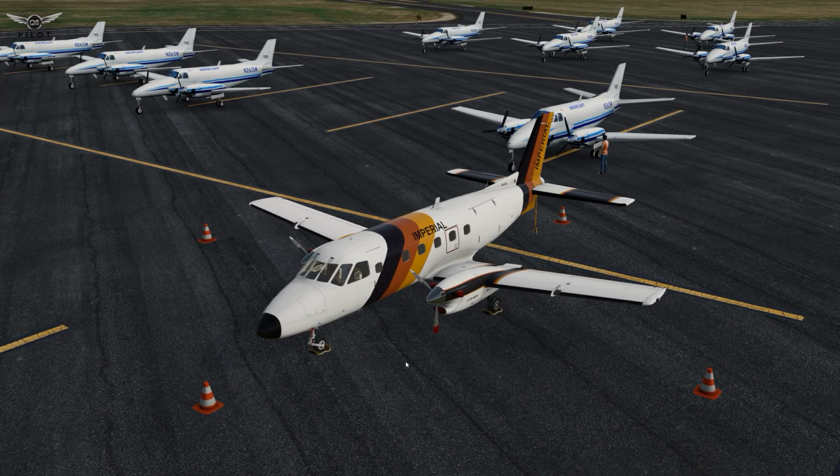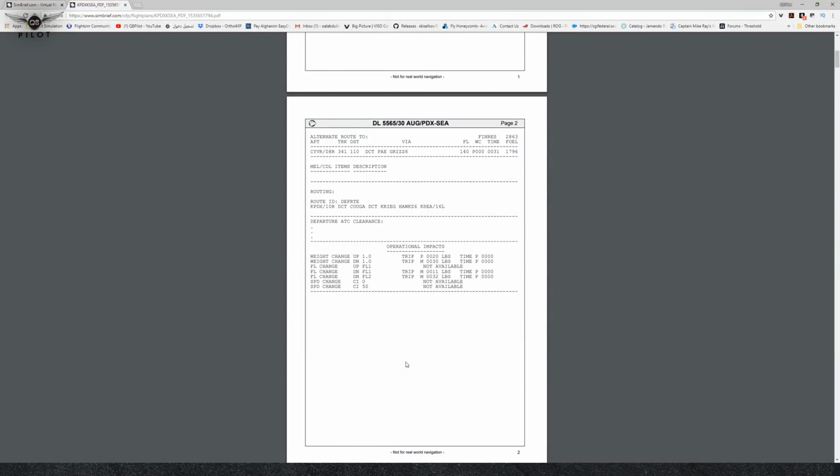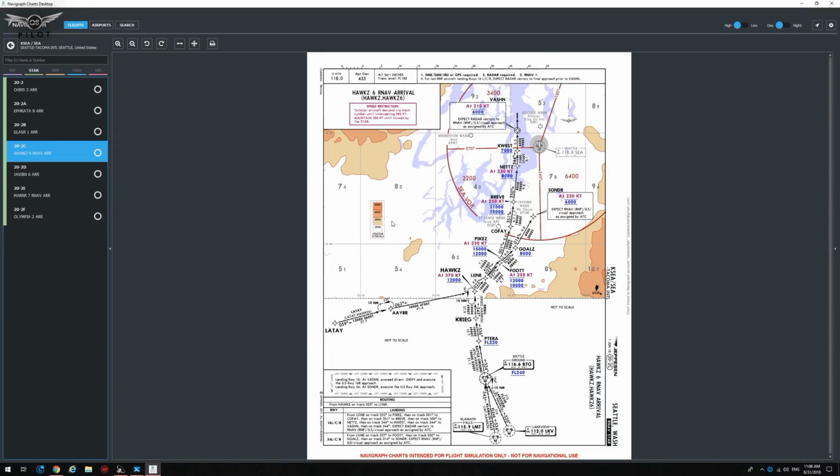Next, let's go ahead and take a look at our flight plan. We have a very short flight plan today. We're going to be departing Portland, runway 10 right, and then we're going to fly direct to Koga, direct to Craig, and then it's our STAR, which is the Hawk Zulu 6 STAR into Seattle, and we're going to land on runway 16 left. Let's take a quick look at our charts here.